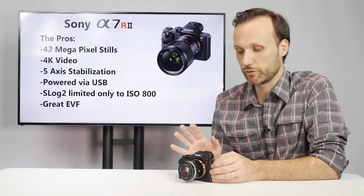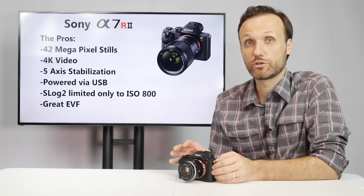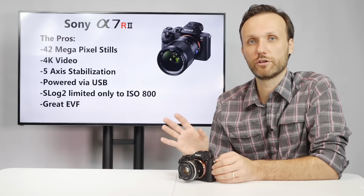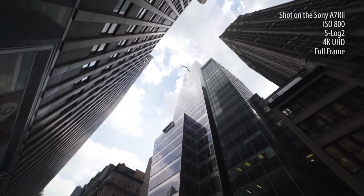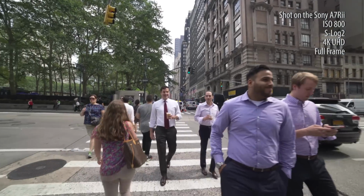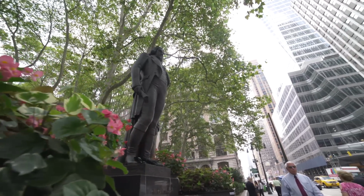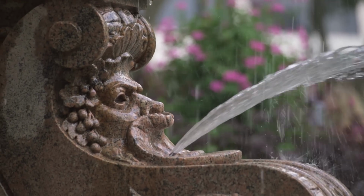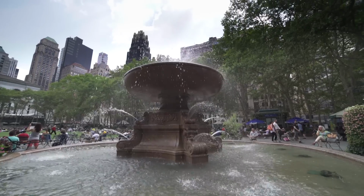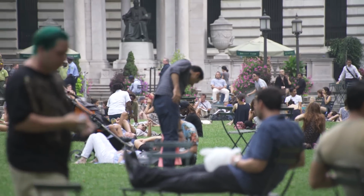Another amazing thing is that it shoots 4K resolution video, and this is one of the very few DSLR, DSLM type of cameras that shoots 4K resolution video internally without the need of any external recorders. One of the first cameras that was able to do this was the Panasonic GH4. Now that camera, as great as it is, unfortunately has the micro four thirds image sensor. This camera shoots 4K video, and not only that, but it shoots it at full frame image sensor. So even better, you could say, than a lot of the cinema style cameras like the Red Epic, for example. So it really lets you utilize the full frame lenses.